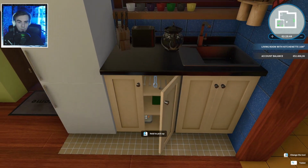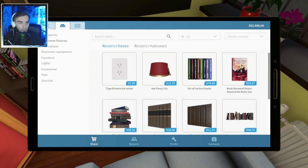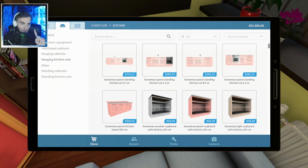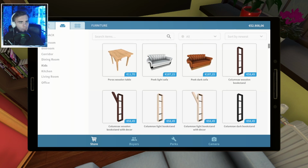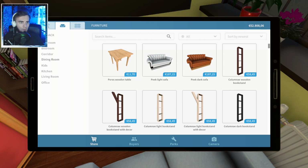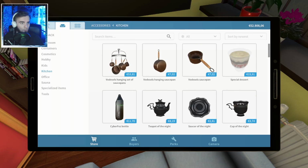Now that I think about it, we could do... Oh, I know what we could do. I know what we could still do. Kitchen? Was it in decorations? No. Was it in... wait, I don't remember where it was. Kitchen? Other? No. Dining room? No. Office? No. Living room? No. Where was accessories? Accessories, exactly. And now we go kitchen.